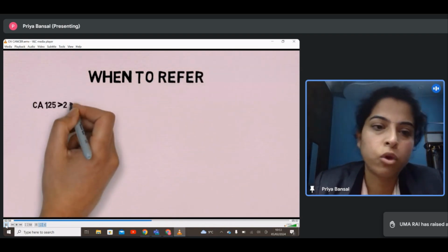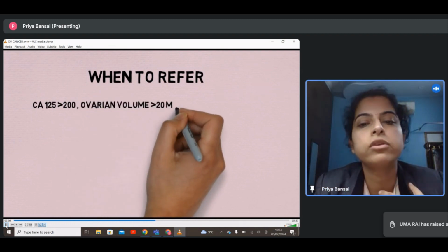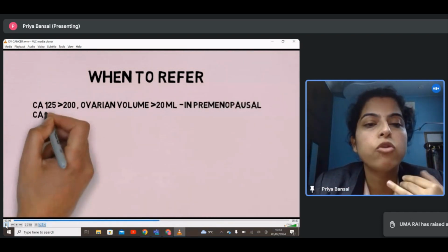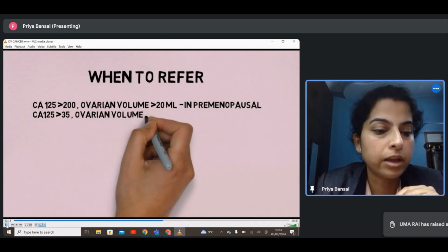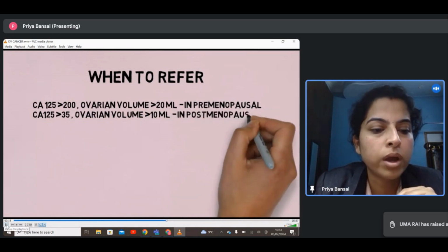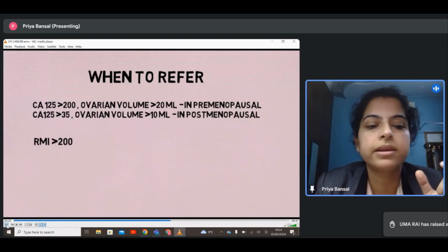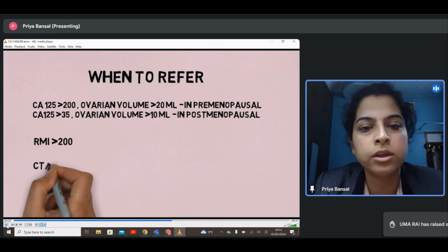Now, when to refer? Usually this is something you already know. I'll just quickly go through. CA125 more than 200 in a patient who is premenopausal with an ovarian mass, and a CA125 of more than 35 in a postmenopausal woman, again with enlarged ovaries. And then RMI, we are practicing RMI 1. If the RMI is more than 200, which is basically, as we all know, ultrasound score multiplied by the CA125 multiplied by the pre or postmenopausal status, if it is more than 200, then we have to refer to a gynae-oncologist.